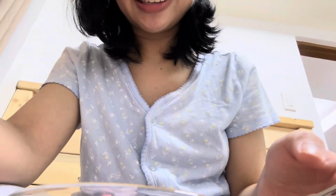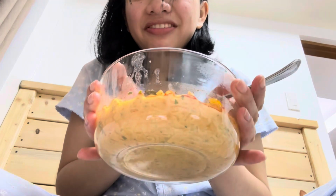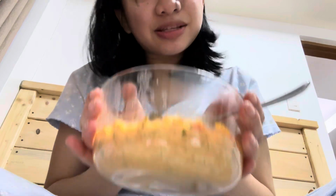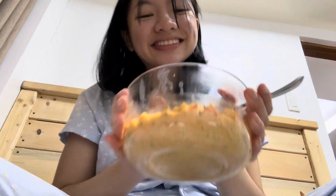I kind of got hungry, so I found a pack of ramen, and it's kind of spicy, but it's good.